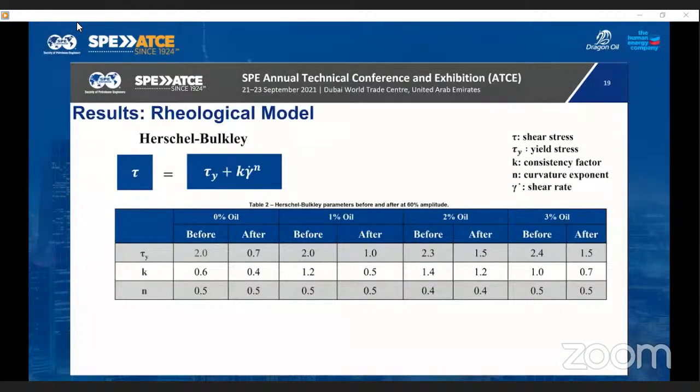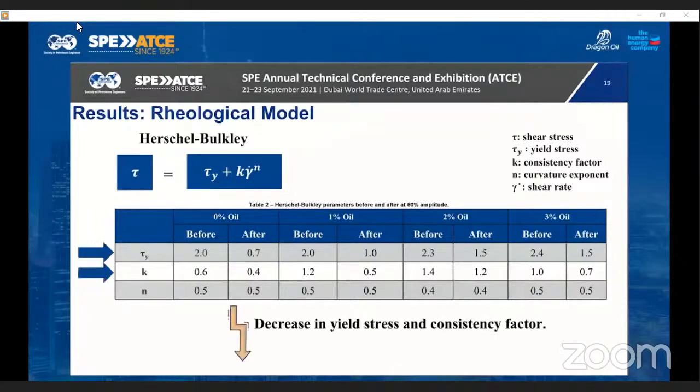Since I mentioned that the fluids are based on the Herschel-Bulkley model, the equation parameters for before and after ultrasonic waves at 60% amplitude are shown in the table. This table might seem overwhelming, however, to summarize it, we can see that the yield stress and consistency factor both decrease due to the ultrasonic waves, whereas the curvature exponent n stayed the same. These same trends are also seen at 50% amplitude. For drilling engineers, the decrease in yield stress is favorable, since it means that the drilling fluid requires less force to make the fluid flow.